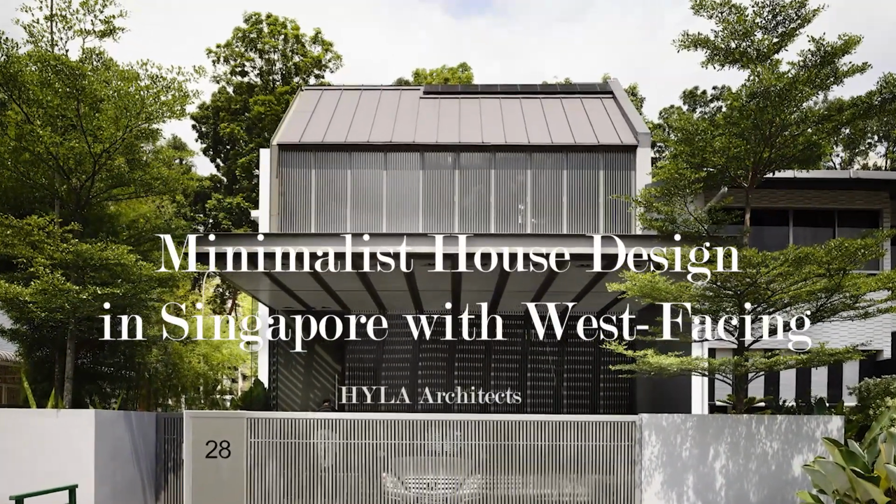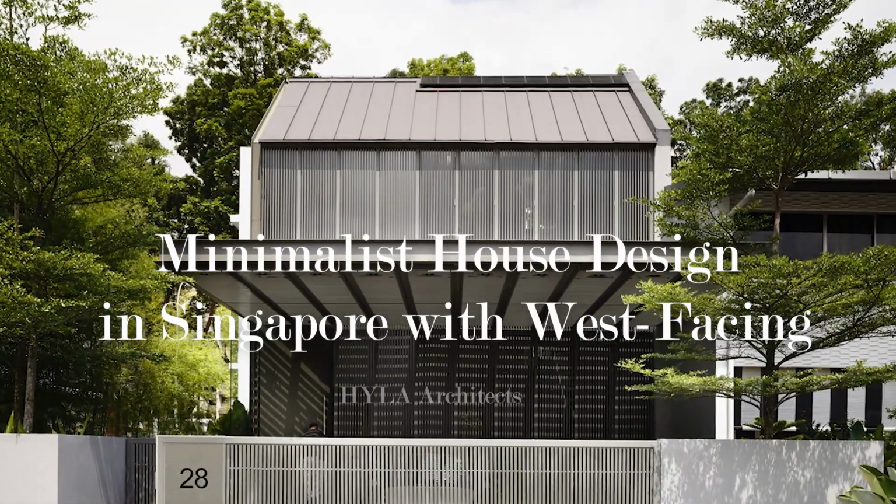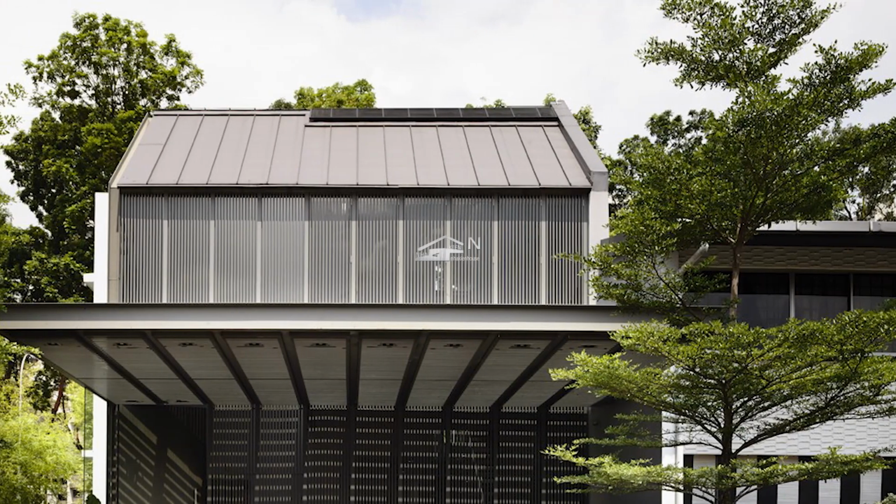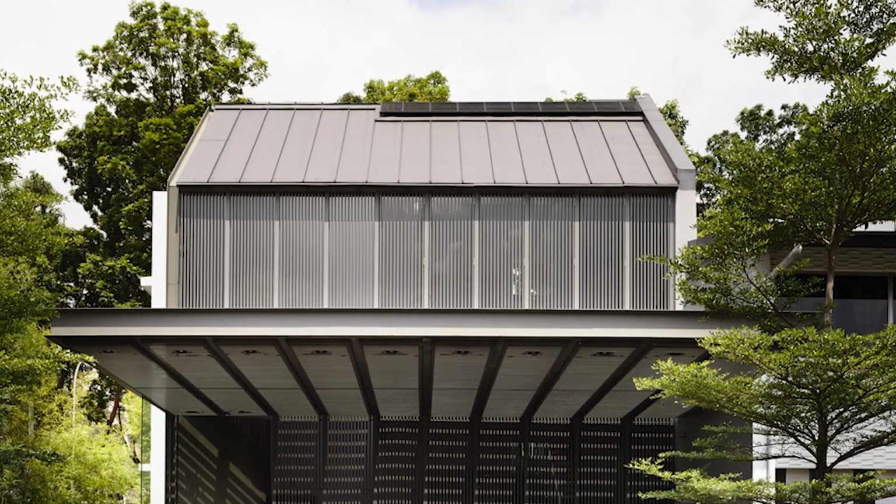The architecture of this Singaporean house design with a west-facing orientation is characterized by its modernity and functionality. Sleek, vertical aluminum screens are strategically placed to shield the house from the intense western sun while still allowing airflow.